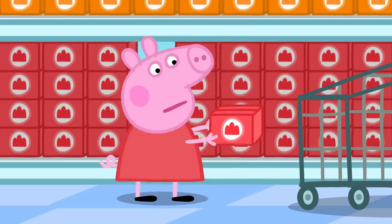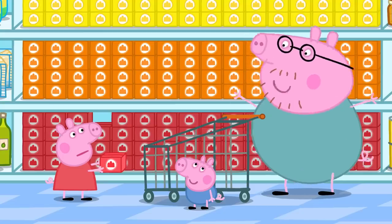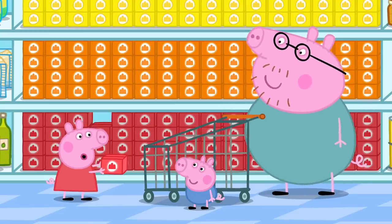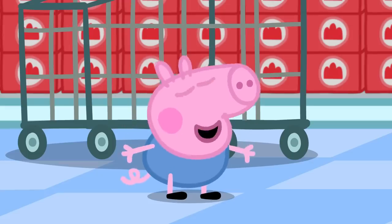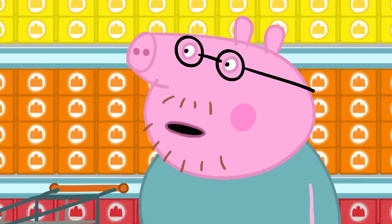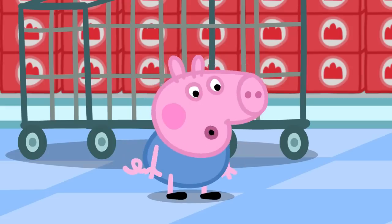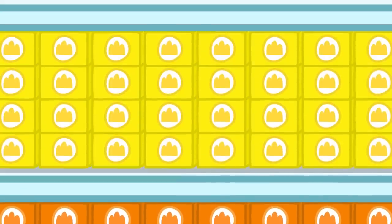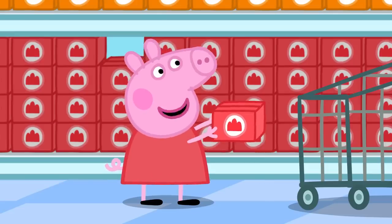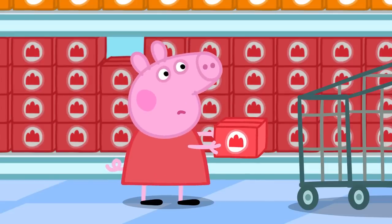It doesn't look very wibbly or wobbly. We add water to make it wibbly wobbly. Oh. What flavour do you want? Cheese. George likes cheese. I don't think they have cheese jelly, George. Oh. There is strawberry, orange or lemon flavour. I like strawberry. Remember, the jelly is for Mummy Pig. What do you think she would like?